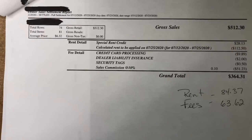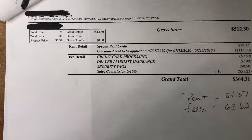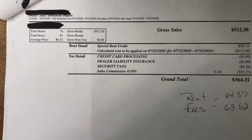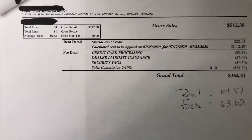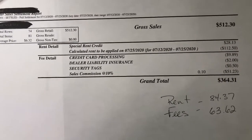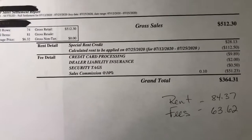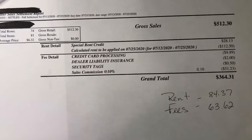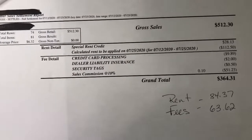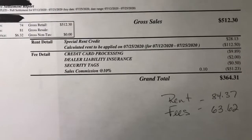And then you can see my fees. My $112.50 is what I pay every 2 weeks for rent, and I'm still getting a little bit of a rent credit. It's a 25% credit, so $28.13 off. Gives me a total of, what's the rent? $84.37 paid for rent for this 2-week period, and total fees of $63.62. And they get that by giving a 10% sales commission, and we pay a little bit for credit card processing, just like you would in like a PayPal fee, and then some insurance and security fee as well.